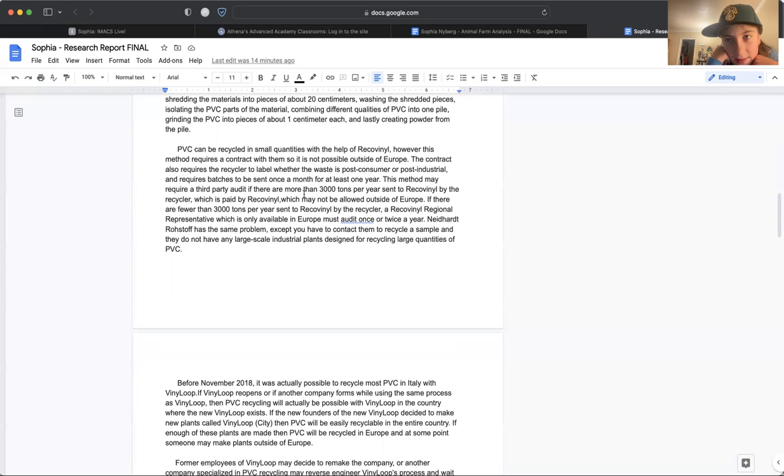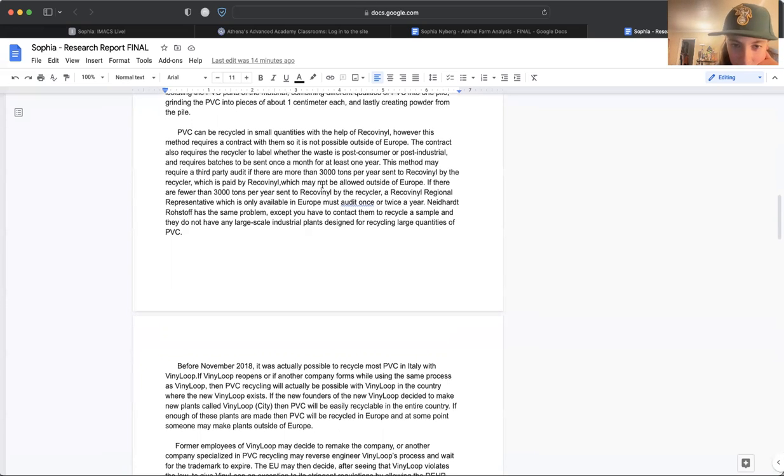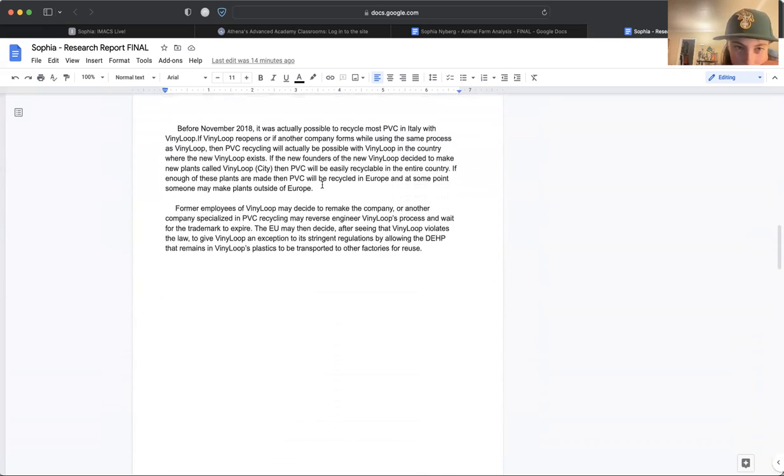Nitrate Rostov has the same problem, except that it's even worse. You must contact them to recycle a sample, and they don't have any large-scale industrial plants designed for recycling large quantities of PVC. Before November 2018, it was actually possible to recycle most PVC within Italy with Vinyl Loop. Vinyl Loop, if it reopens, or if another company formed using the same process as Vinyl Loop, then PVC recycling will actually be possible with Vinyl Loop in the country where the new Vinyl Loop exists.